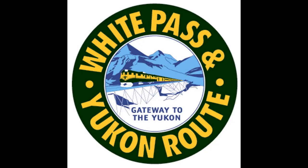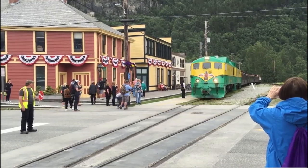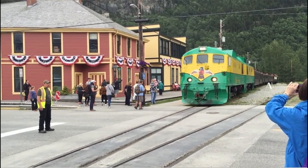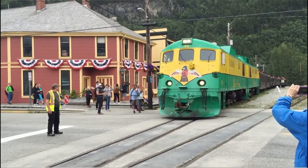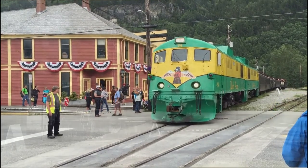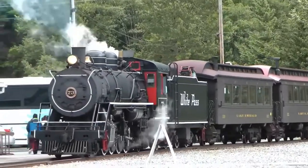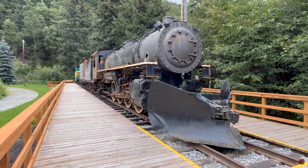As for the White Pass in Yukon, the railroad still thrives very strongly to this very day. The lines no longer have steam engines running on them, as they were phased out by the newer diesel locomotives. However, plenty of steam has been preserved from the railroad, including one of number 190's sisters, number 195, which sits on display in Skagway, Alaska.